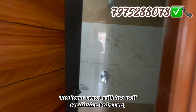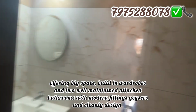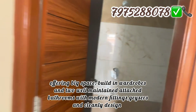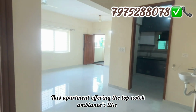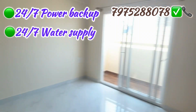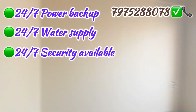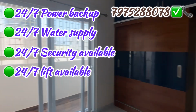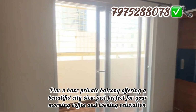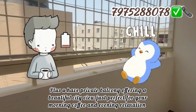This home comes with 2 well-ventilated bedrooms, offering big space, built-in wardrobes, and 2 well-maintained attached bathrooms with modern fittings, geysers, and a clean design. This apartment offers top-notch amenities like 24/7 power backup, 24/7 water supply, 24/7 security, 24/7 lift, 24/7 parking facility, plus you have a private balcony offering a beautiful city view, just perfect for your morning coffee and evening relaxation.